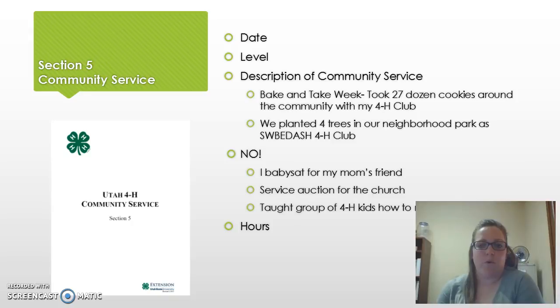Service auction for the church, for your local church. In section 6, you'll be able to write all your non-service, or all your non-4-H experiences and activities, and this will be excellent to put in that section. So only 4-H community service, again, in this section 5.